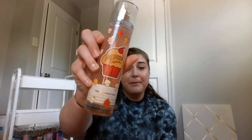And then I also have pumpkin cupcake. This one comes out every fall. Really good scent. It has whipped buttercream, pumpkin spice and vanilla cake batter. I am a sucker when it comes to vanilla cake scents. It just smells great. If you like vanilla cupcakes or vanilla pumpkin cupcakes, you'd love that.